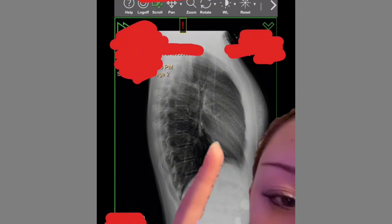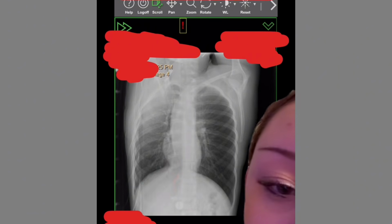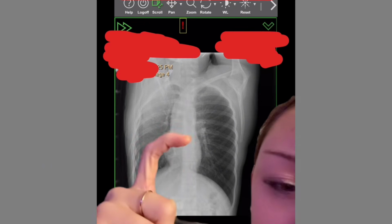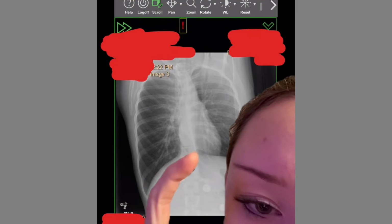I actually don't even know where the catheter tip is there, but this is me laying on my right side with both arms up. The catheter tip is all the way down there. It's in the mid to low right atrium. It's supposed to be in the superior vena cava to right atrial junction. And this is me laying on my left side with both arms up. I think the catheter tip ends like there or something.